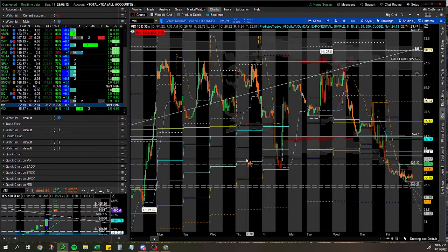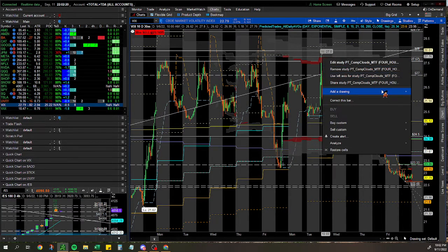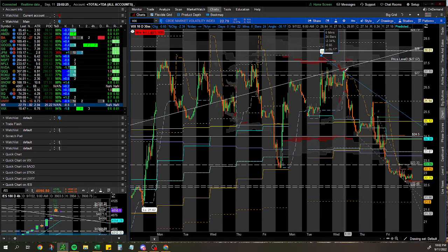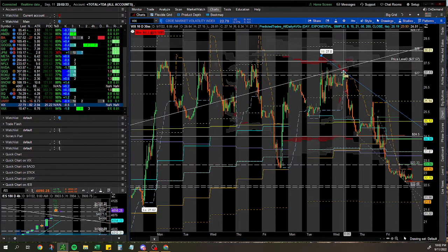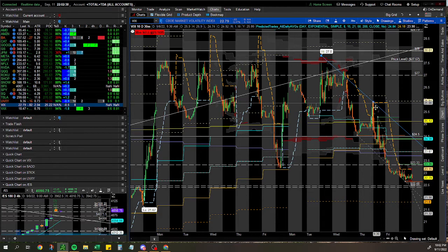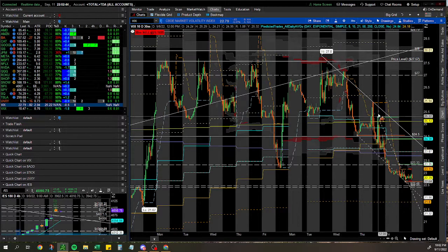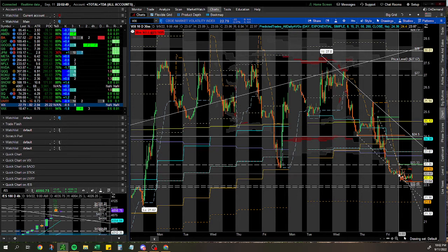On VIX, VIX started a nice steady downtrend after hitting that 4-hour squeeze top. Sorry, I just love marking my trend lines, right? There we go. VIX made it all the way down through 25, 24, 23 on Friday.